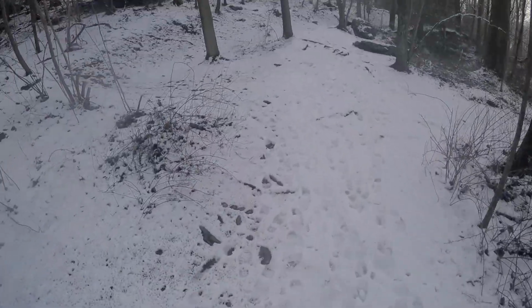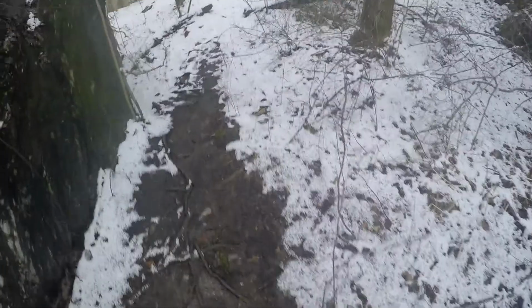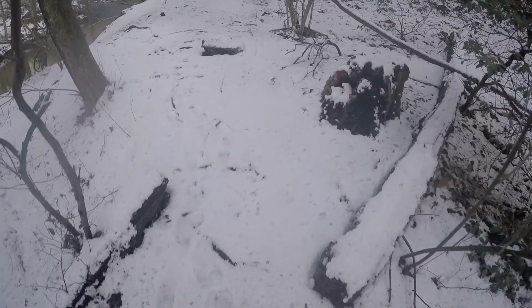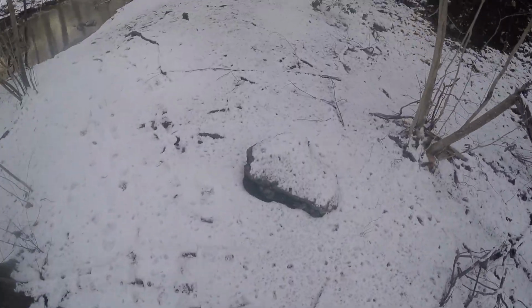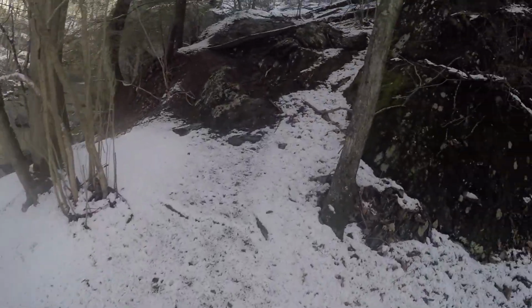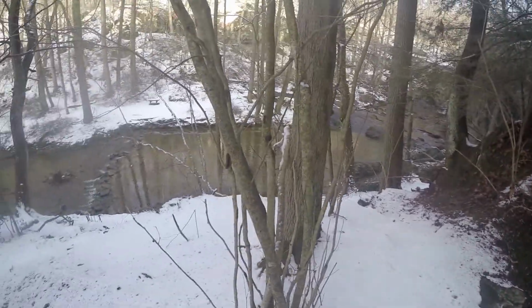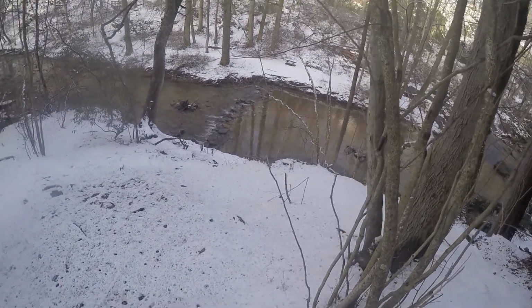If I remember correctly, there is a way to cross the stream at the base, which, pursuant to one of Josh's 10 rules of visiting waterfalls, crossing above the falls is fairly high on the list of things not to do. So if I can find that spot, I'll be happy, but I don't see it. Aha!